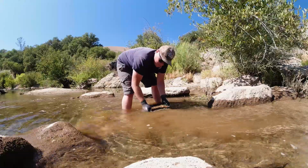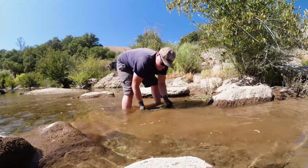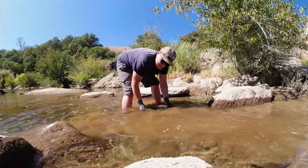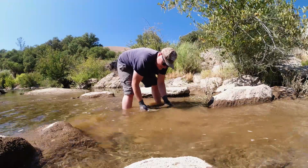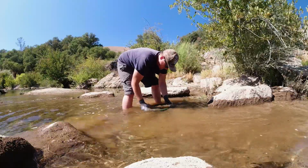All right, so we've got our material from that first hole that we dug out. Now we'll just pan this out, see if we get any gold, see if it's worth digging deeper. I would say even if we don't get anything, I'll probably go back one more time just because I want to try and get as far down to the bedrock as I can.